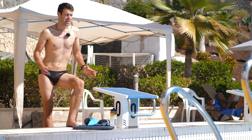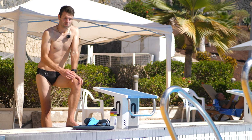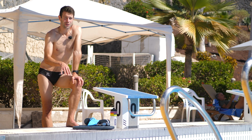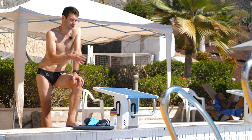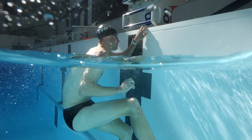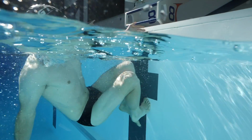But once you're ready to, get yourself in by the steps at the side, and then just ready yourself in the corner of the lane. Keep yourself out of the way whilst the other swimmers swim past or they come to a stop, by which point they'll all know you're there, you're ready to go. Find an opportune time to go and then set off.